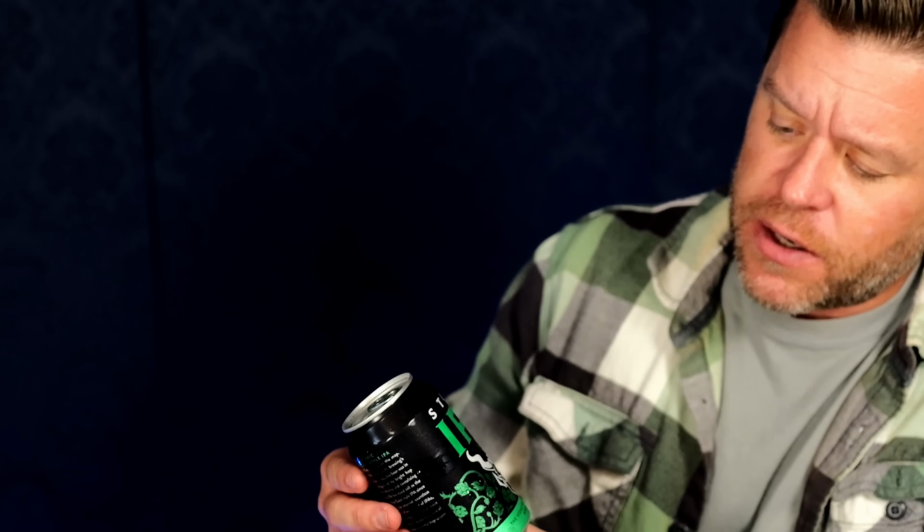Now let's move on to a very traditional West Coast IPA, Stone. I love Stone IPA. It's just a classic, bitter, hoppy. Yeah, it says it's an iconic West Coast IPA, and I agree, friends, it is. 6.9%. Let's give it a taste and a pour.